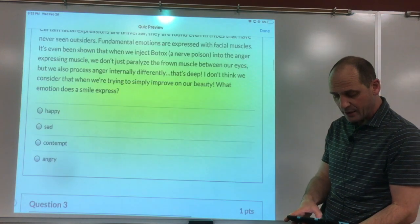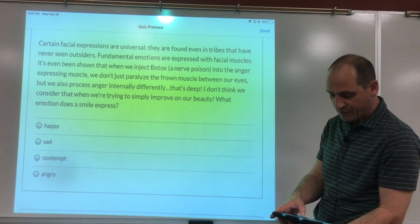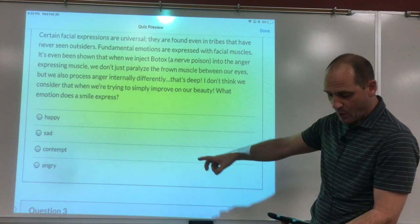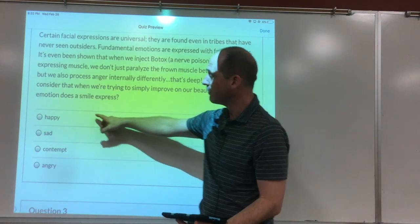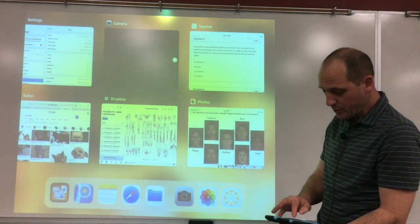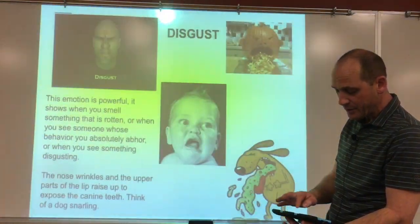And so what was that? Certain facial expressions are universal, they're found in tribes. Okay, we did all that. Oh, what emotion is expressed when we smile? Happy. Good. And so let's go through them real quick all together here.